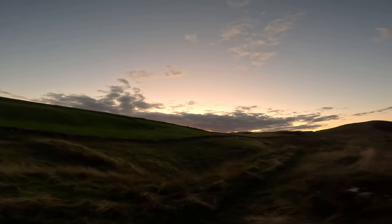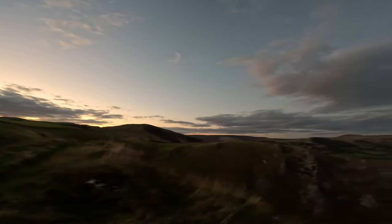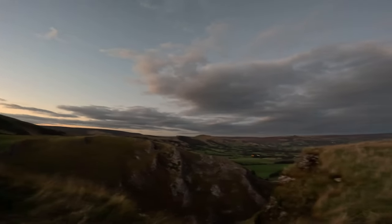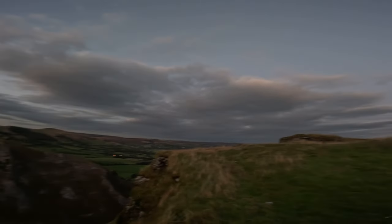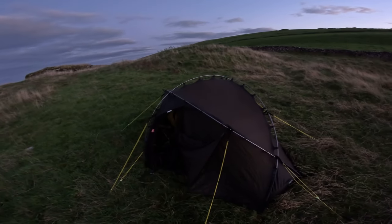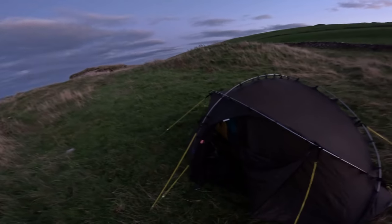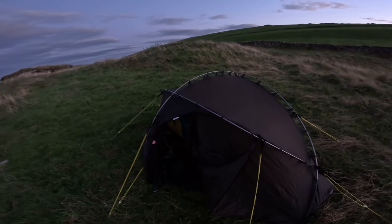I brought my down jacket with me. I'm also looking at getting a pair of down trousers soon, I think, as well. But yeah, definitely starting to get dark now. I'm going to go in here, get everything else set up for the night. We're not far off here now. Going to take a bit of photography before the light disappears any more. And then I'll catch up with you when I have a bit of a brew.